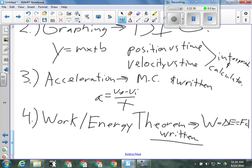You know, like a force of 400 newtons pushes an object from a speed of 0 meters per second to 10 meters per second. Over what distance was the force applied? Okay, so FD equals the change in kinetic energy, and you solve for it there.